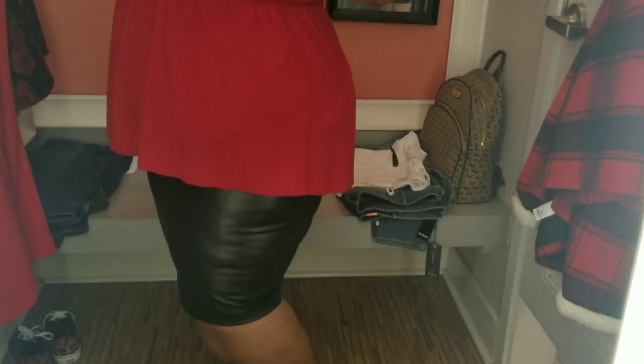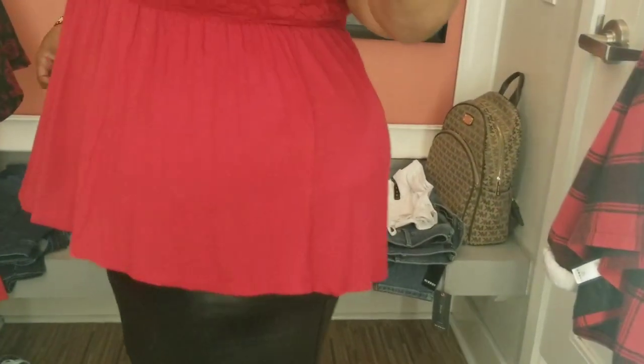It's a really thick material, so it keeps you warm if you're in a colder climate. You could probably also put some opaque tights or some leggings underneath with your booties to make it, like I said, even edgier, or just to keep you warm. I love that the skirt is high-waisted. It has a good amount of stretch. So this is a really cute outfit, edgy and spicy.